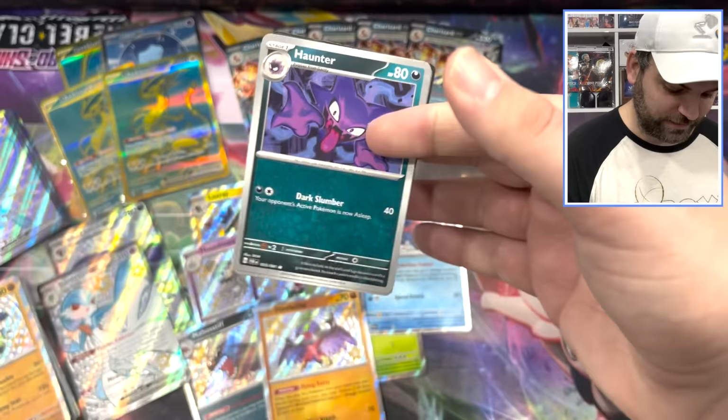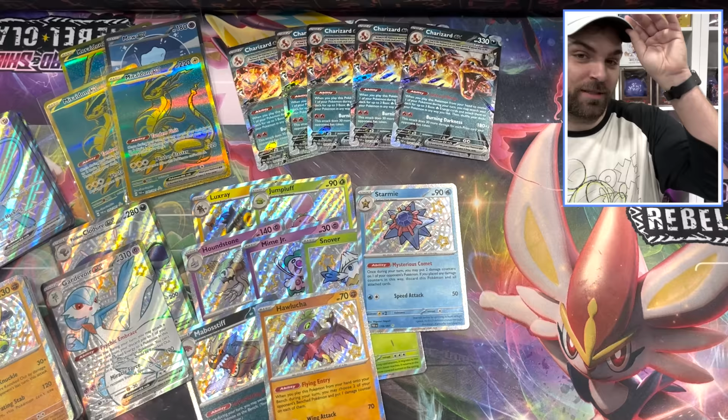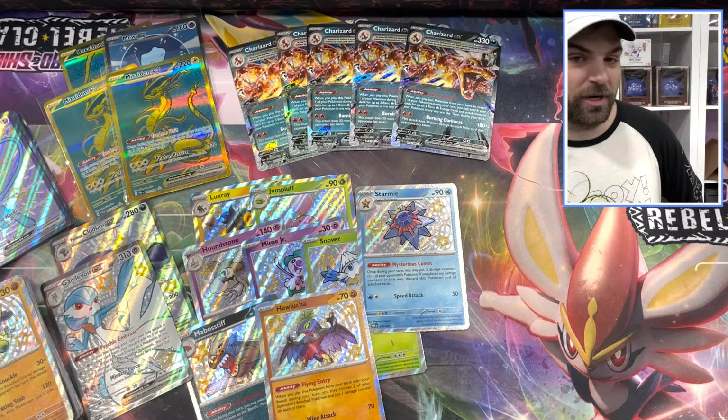Oh my goodness. 180 packs, one special rare. Wow. Wow. That definitely hurts our average. It's not 1 in 50 at this point, more closer to a 1 in 60, 1 in 75.